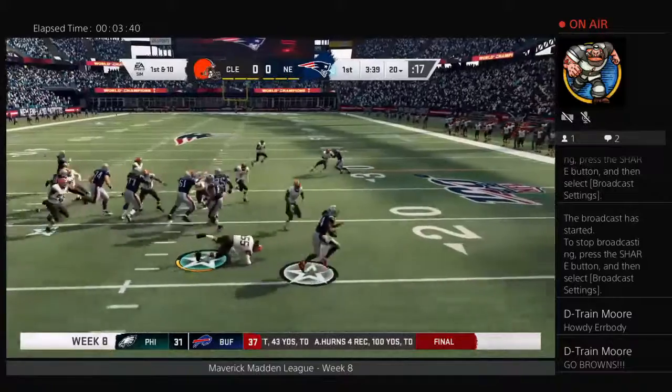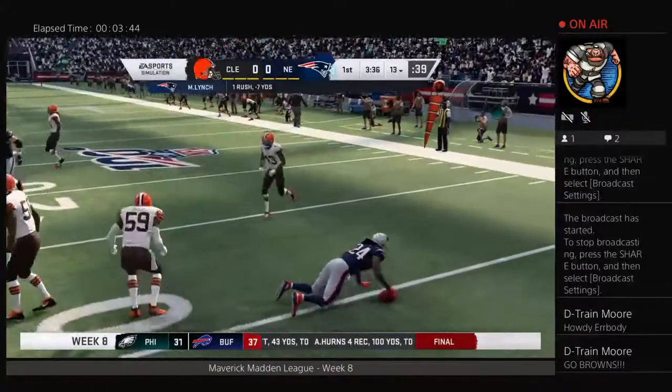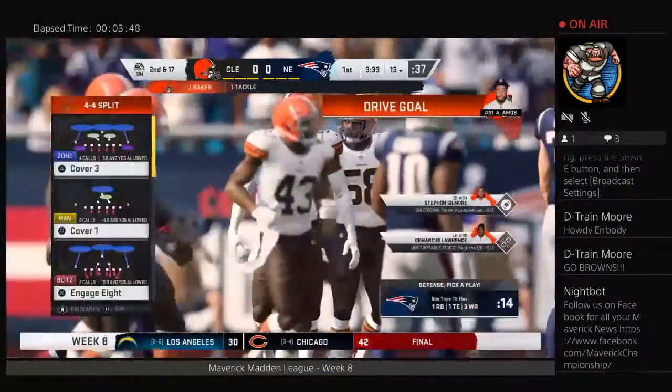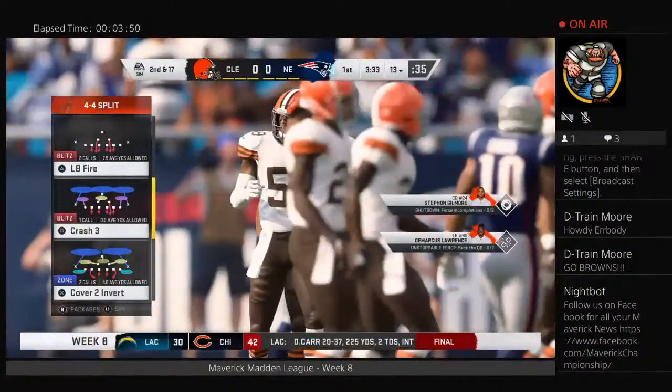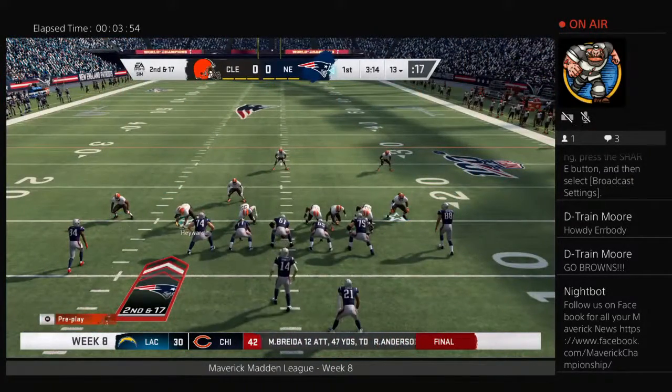Now the first carry for Marshawn Lynch. And he'll lose yardage on this one back to the 13. That's going to go as a loss of 7, and it'll set him back for second down. Mike is 59. Mike to 59.